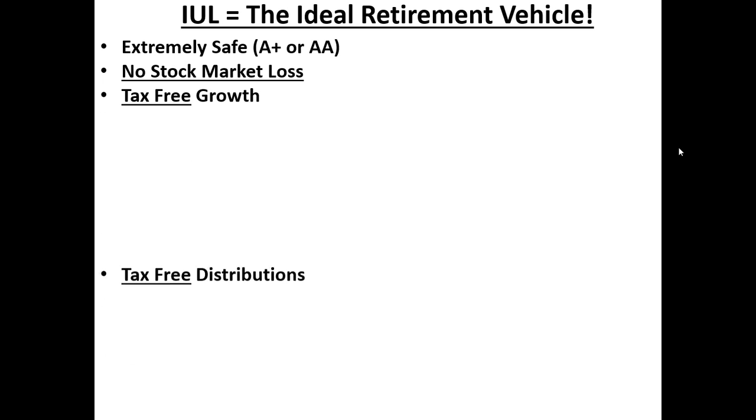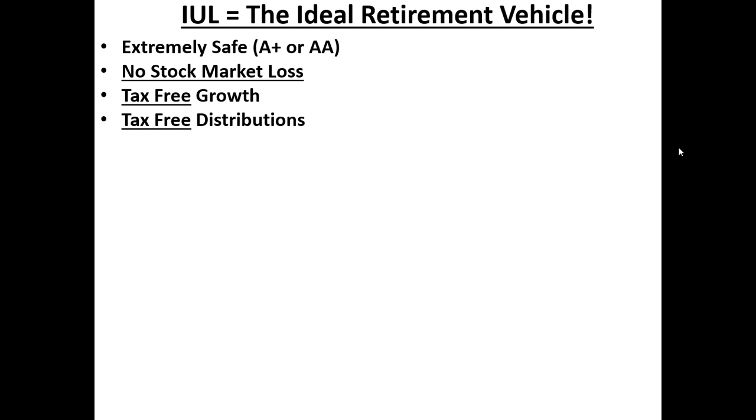Extremely safe. We only use A-plus or AA rated companies. There's no stock market loss in this policy. Entirely tax-free growth. You don't report any of the growth on your 1040 return. You don't pay taxes on it. Tax-free distribution. When you take out your money, it's not reportable. It's entirely tax-free. Tax-free transfer to heirs. When you pass away, you transfer the money to your heirs, tax-free.